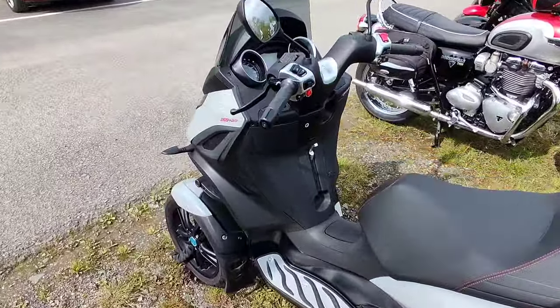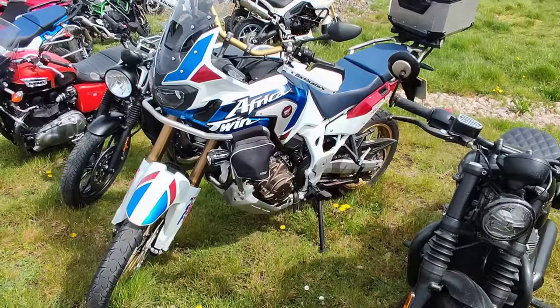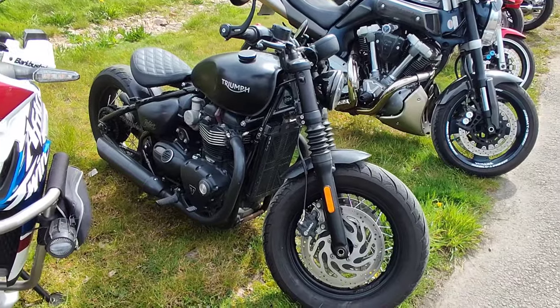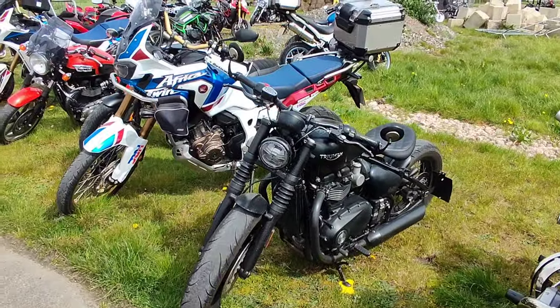So these are one of the three-wheeler scooters. I did my CBT, so I had scooters, I had a 125, but I never got my full bike license. But with these freewheeler bikes, you can have them on your car license. So you can have up to like a 600cc freewheeler. So you could have a big bike, but I can have it on the car license, which is pretty cool. That's nice, the Honda Africa Twin. Makes this Triumph look tiny next to it. A couple of Africa Twins.